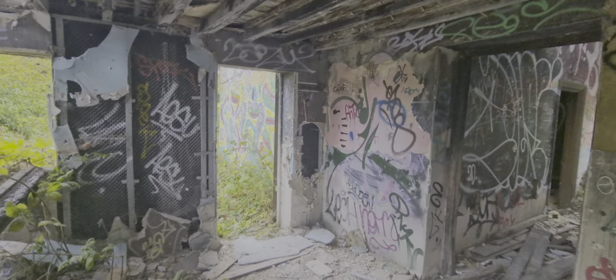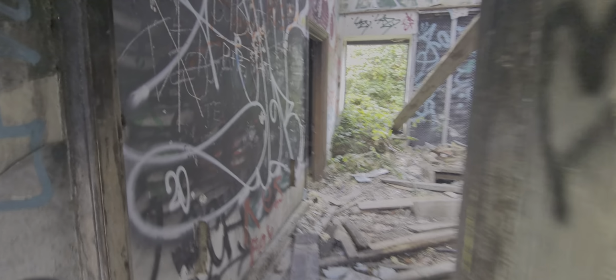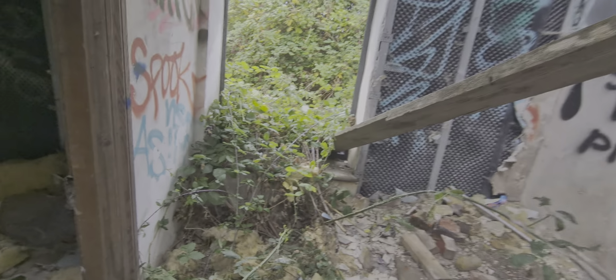Kitchen. Yeah, I'm not going anywhere. He even got upstairs.